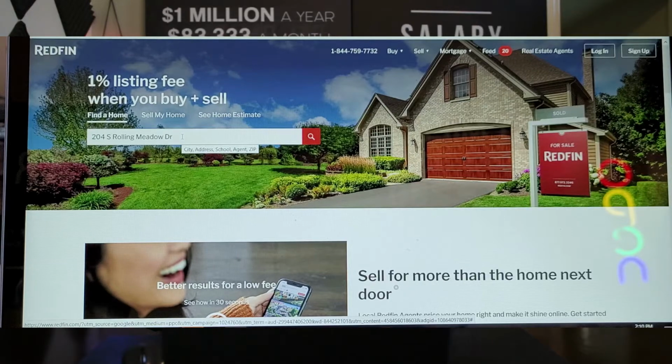So the number one thing you have to know as a real estate investor is your ARV. That's your after repair value. Without further ado, let's dive into it. And welcome to my computer.